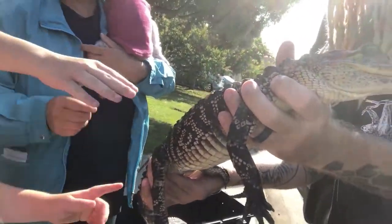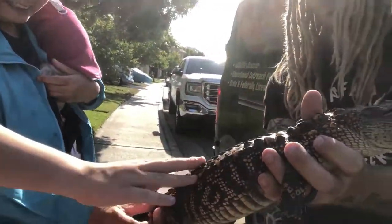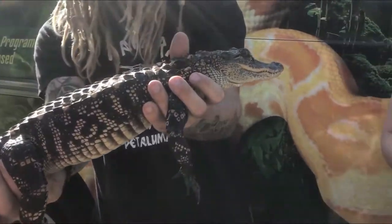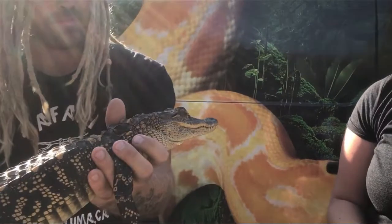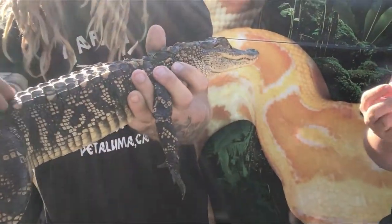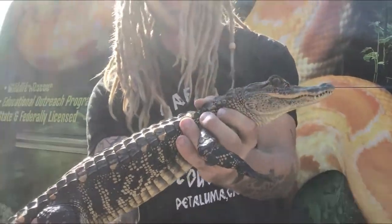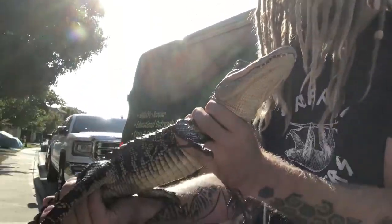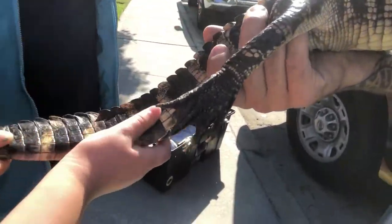I thought it's supposed to be really hard, but it's not. Yeah, so the scales on the top that you're feeling are called osteoderms. All crocodilians have them. Basically it's like a modified scale with a little bit of bone in it. The ones on the side, if you feel the skin on the side of him, it's actually really, really soft. So those scales work like armor. Look at that. I like it.